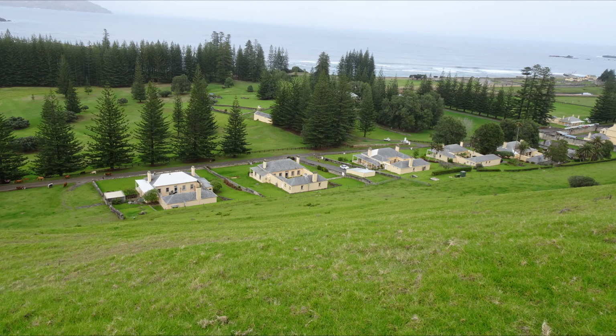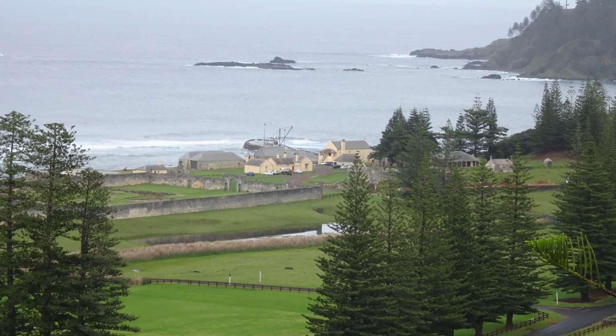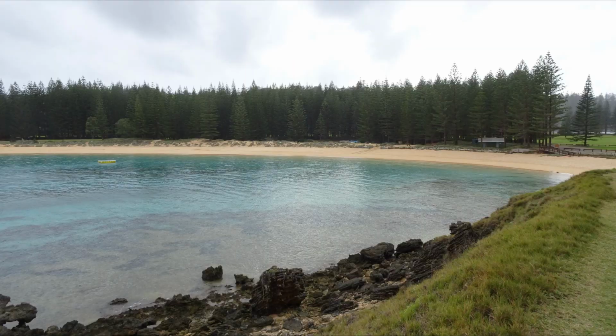Convict-built houses line Military Road, now called Quality Row since 1890. This town was called Kingstown, but it is now called Kingston. Kingston has a pier for shipping, which you can see in the middle of this photo. Nearby is Emily Bay, with Phillip Island in the background.